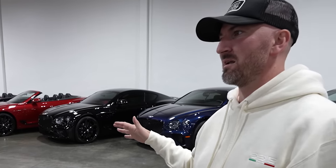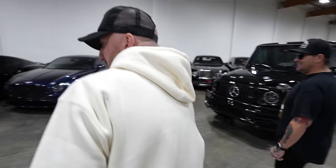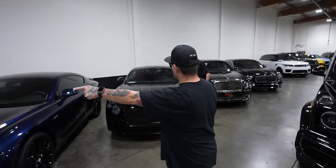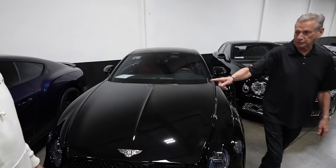How's the market on these right now? They're holding about what price? They're holding 200s, close to 250, 300. Well, look, chop it up to a $300,000 car, Dave. Hold on. This one's 220. Oh, it has to be a V8. No, that's just one. The race car's a V8.